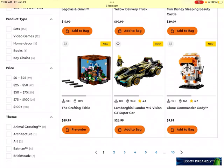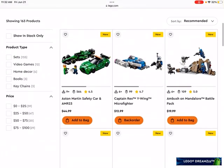So I would probably go with the Clone Commander Cody, especially if I could get it on sale. These little small builds, especially of Clone Troopers, people love to collect those and build them, so I think that set is likely going to do pretty well. We'll have to see what happens, though, but that would be my prediction.